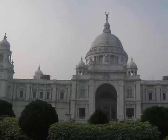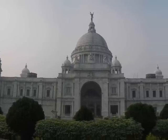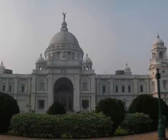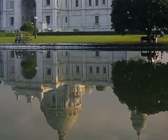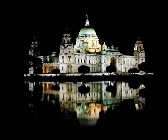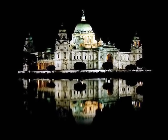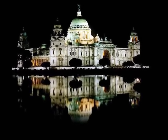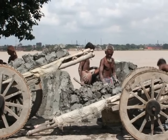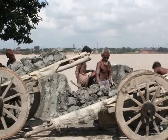I move on to the Victoria Memorial, which is a principal site for tourists. It's a lovely building in a lovely park, and it looks really tremendous at night. Look at this. Road workers. Road work is still quite primitive.